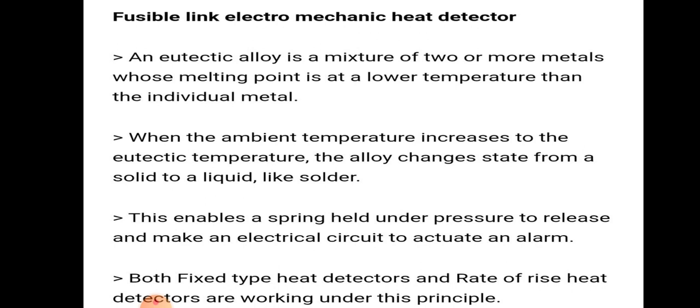The eutectic alloy's melting point is lower than that of the individual metals. So when the ambient temperature increases to the eutectic temperature, the solid will convert to liquid like solder. This enables the spring under pressure to release and make an electrical circuit to actuate an alarm.